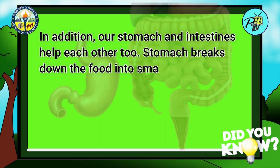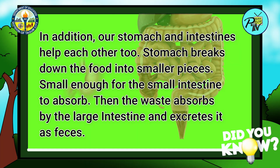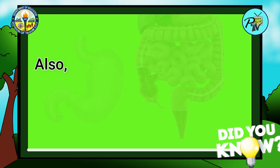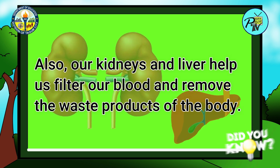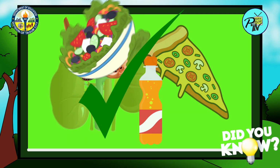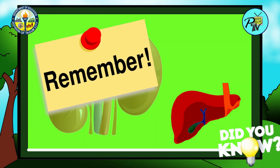In addition, our stomach and intestines help each other too. Stomach breaks down the food into smaller pieces, small enough for the small intestines to absorb. Then, the waste is absorbed by the large intestines and excreted as feces. Also, our kidneys and liver help us to filter our blood and remove the waste products of the body. That's why we should be careful on what we drink and eat, because it may affect our kidneys and liver. So kids, avoid eating junk foods or drinking a lot of soft drinks.